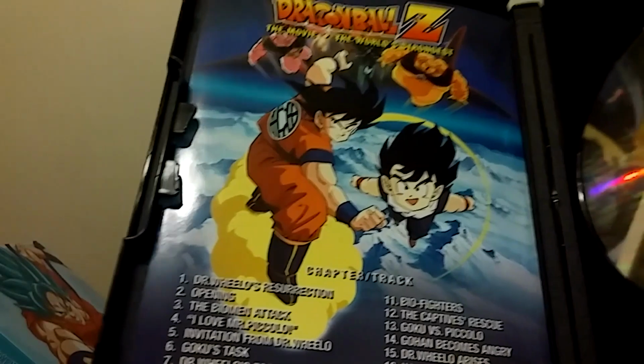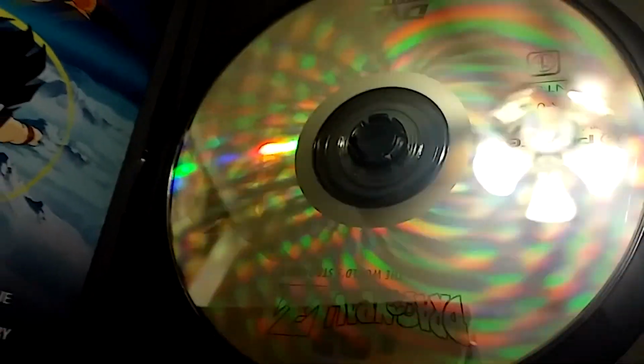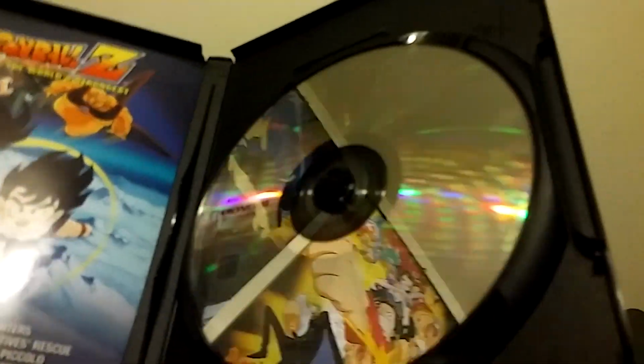There's that. There's this with the chapter index, and this. You can kind of see Goku doing a Kamehameha here from the cover. Maybe. These discs are really fucking bizarre.